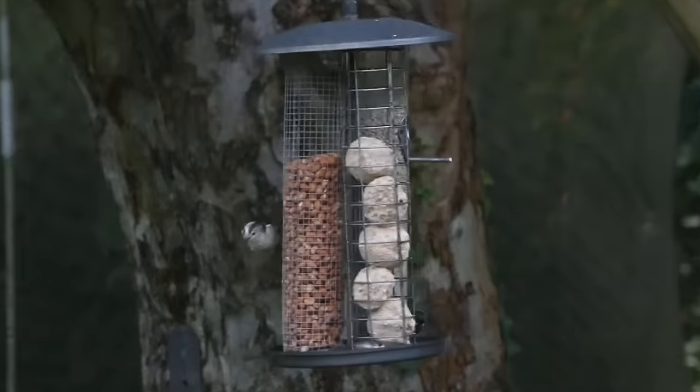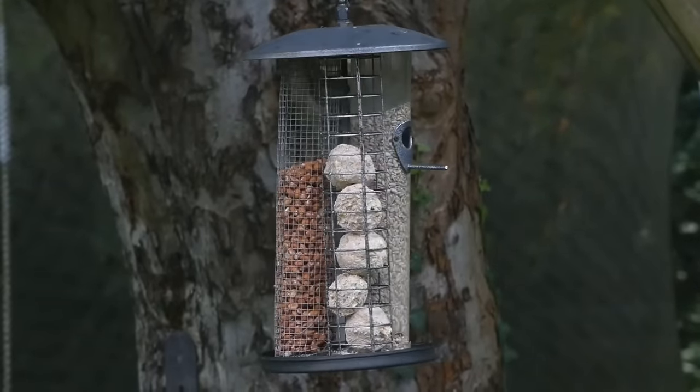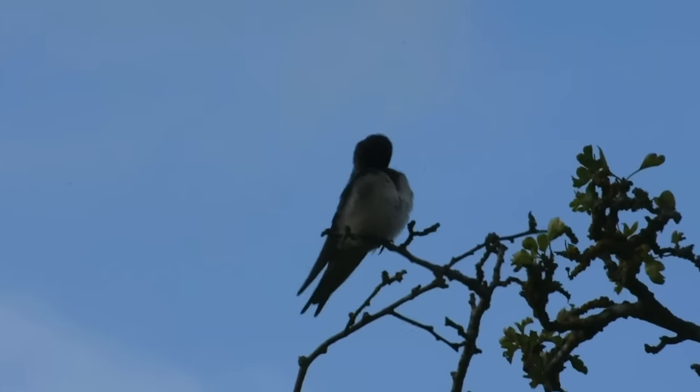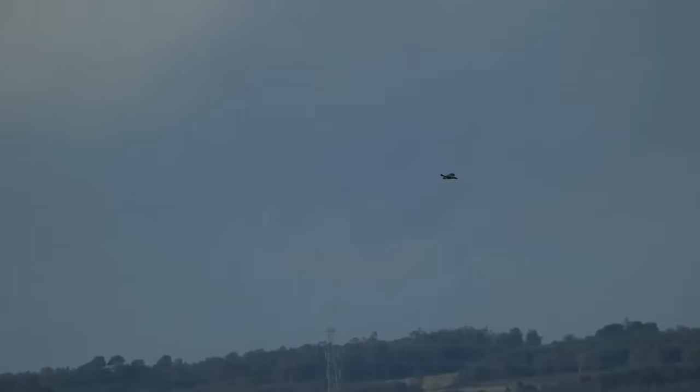Though I am aware that bird feeding should be done carefully, as while it can help some rarer birds, it may also artificially boost the populations of some common birds like blue tits. Though I think more research needs to be done on this. Birds aren't just found in the garden, they can be found in almost any environment. That's why I often take my camera out to see what I can find.